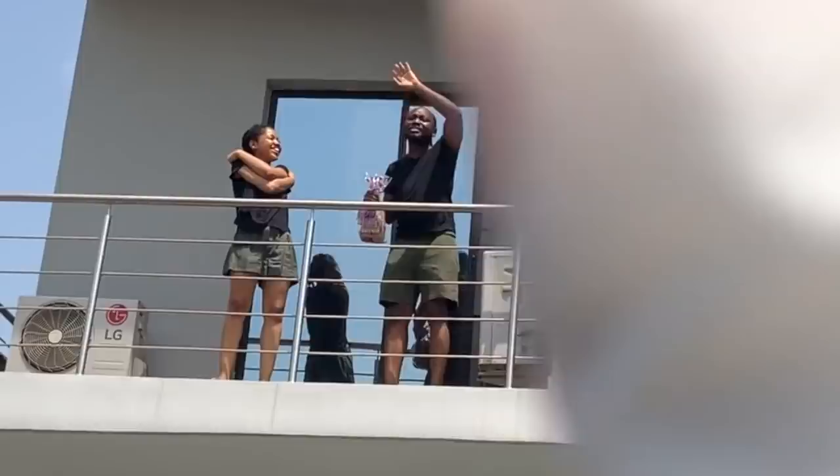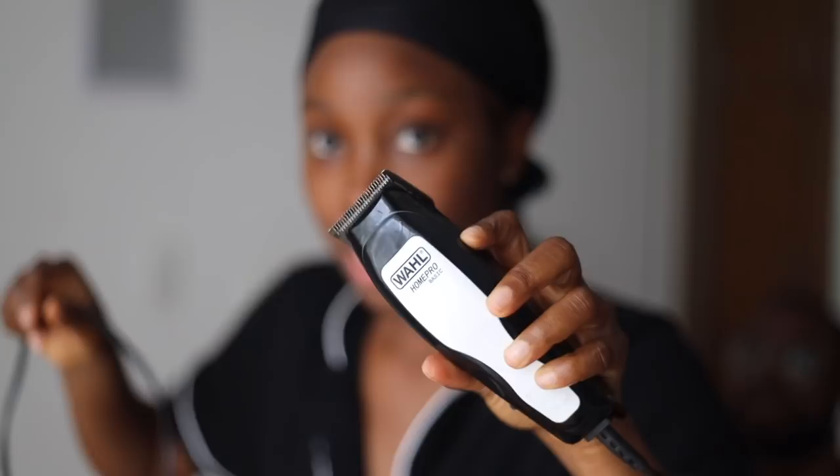You know that everything has hit the fan when you start cutting your husband's hair. Rule number one when cutting hair for men now, you need a clipper. This is the Wahl, right? Wow. Is this pronounced Wall or Wahl?